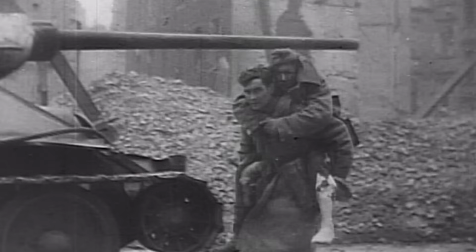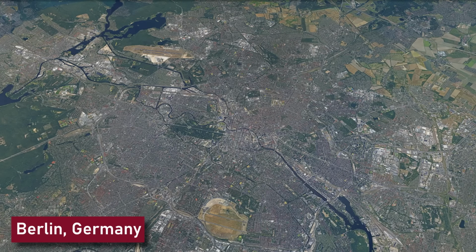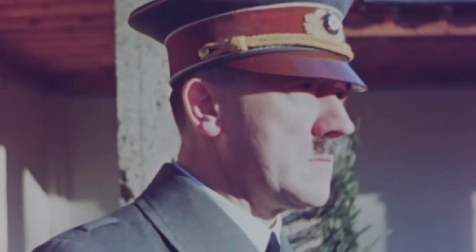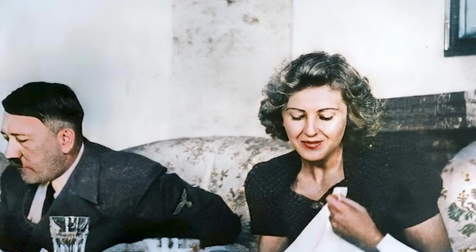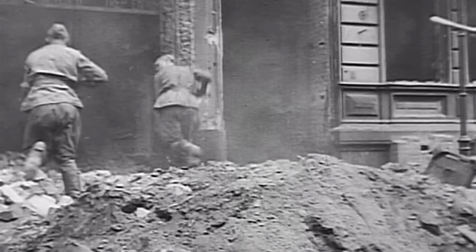To get an idea of just how difficult that task would be, we need to take a look at the situation as it stood at the end of April 1945. After the death of Hitler on the afternoon of the 30th of April, alongside his wife of 36 hours, Eva Braun, the Soviets had already surrounded Berlin and had begun to drive inwards towards the heart of the city.